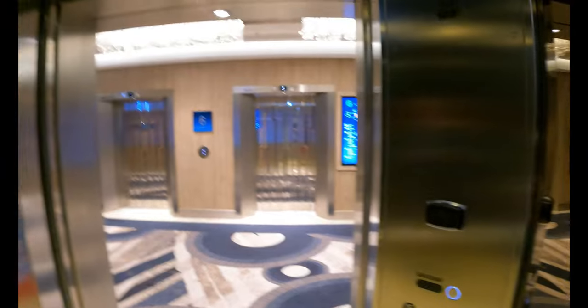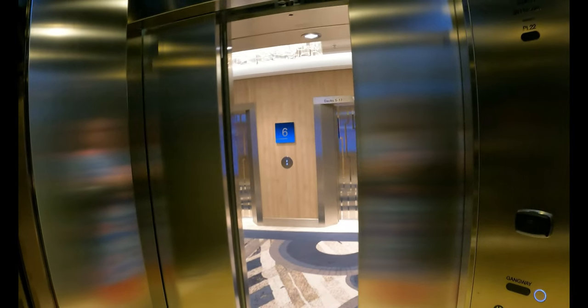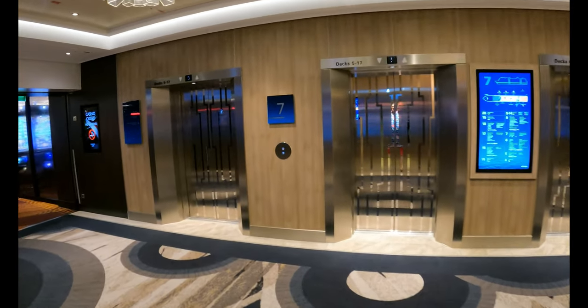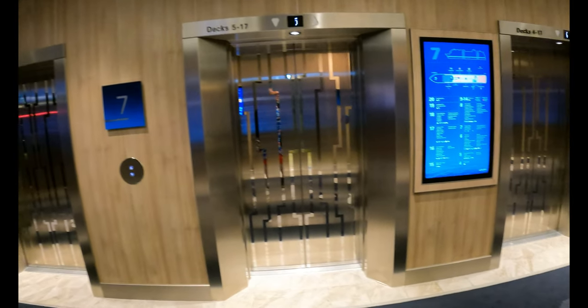Going back in the elevator here, a little bit lost. Just trying to show as much stuff as possible. So, we'll go up to deck 7 here.